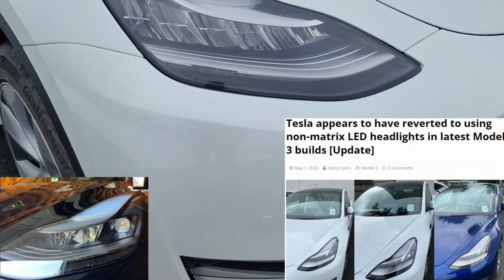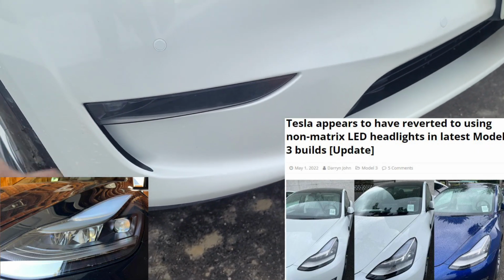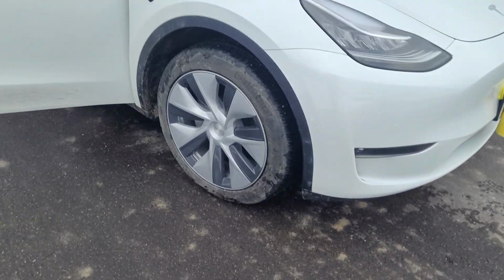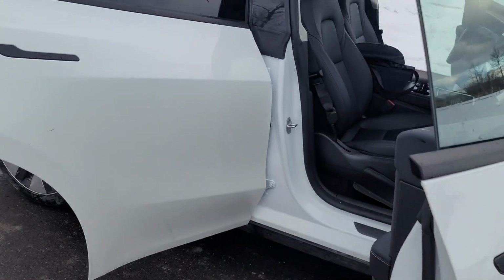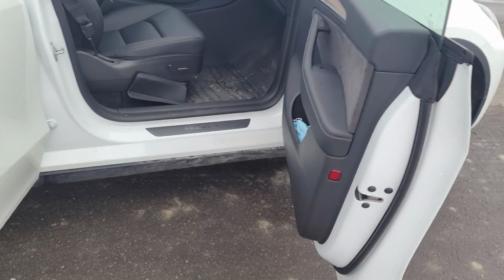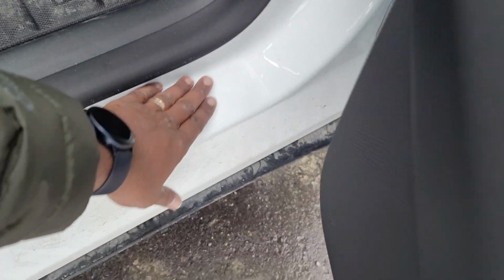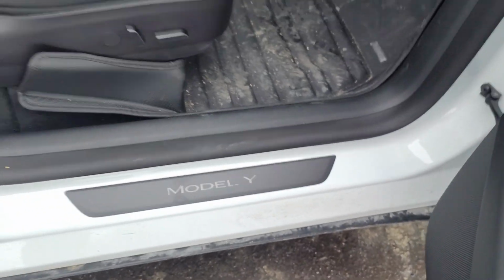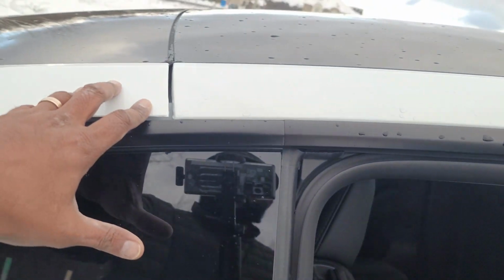I didn't get the new matrix lights, but these lights are phenomenal. There's also fogs there. It's actually pretty bright, believe it or not. So the reason why I said this was a complete shit show for the delivery, my car had so many issues. They had a paint scratch here that they fixed with paint filler and touch-up paint, and corrected it. Right away, I will tell you this, I do have a service appointment.